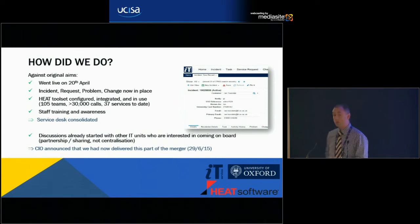We've done the awareness sessions. We've done the ITSM simulations. We've done the sort of walking around talking about it. We've done the group sessions and the workshops so that people know what's going on with that. And it's in place. The HEAT toolset is configured. It's integrated with our single sign-on, with our user directories and so on. And it's working. It's in use. It's the exclusive system now that's used for all of our support operations across the department. We've taken over 30,000 incidents since we went live on the 20th of April, so just under 3 months.